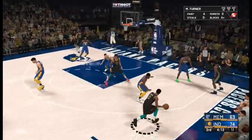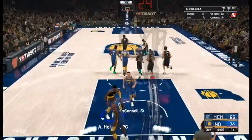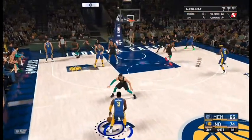The pass to Melton. And that comes off the assist by Jones. Melton's got 6. You have to love the unselfishness on display there. Excellent passing.